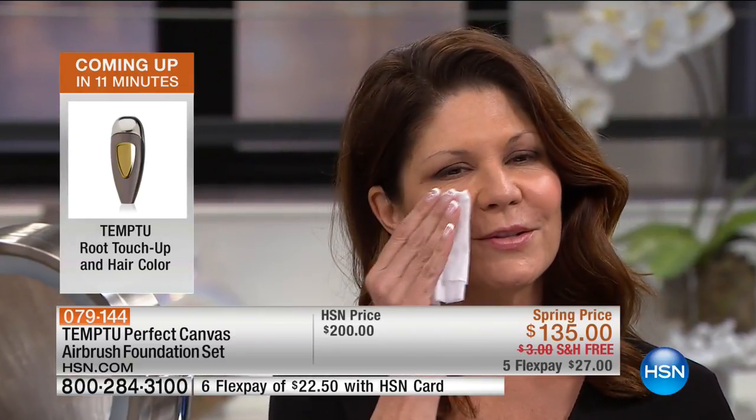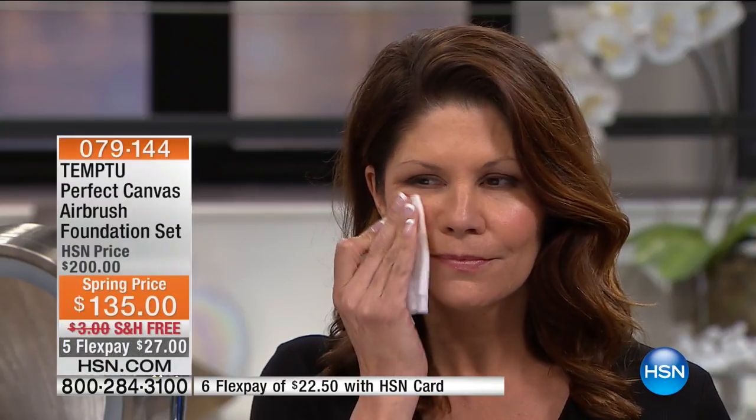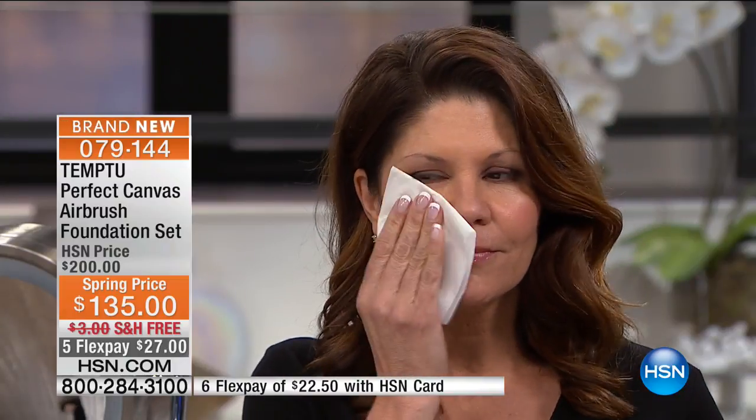So I want to take a look at Christine here. Now, gosh, Christine is just drop dead gorgeous, beautiful, right? But we all have our little something. You would never know that under this foundation, Christine's got broken capillaries. She has uneven skin tone. She has redness. She just wiped off some of her Temptu from her cheek. You can see that redness. You can see those broken capillaries.